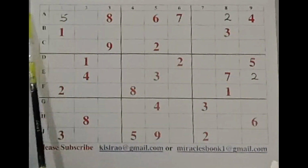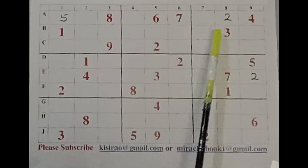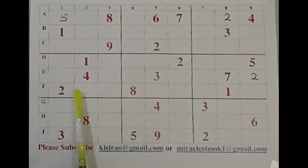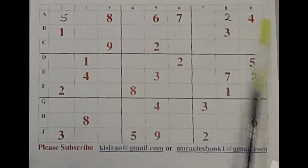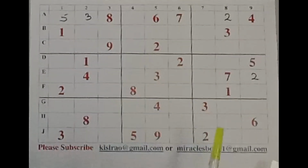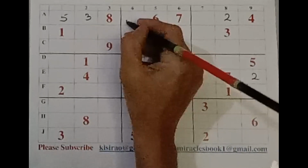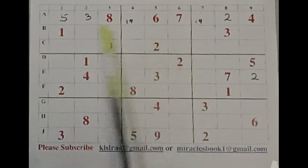Now come back here. Look at this row A. Including this number 2 and 5, I have 6 numbers now. Only 3 vacancies are there, and those 3 vacancies are for 1, 3 and 9. We have 1 here and 9 here in the same box, therefore this is the place for 3. So let's confirm number 3 there. And in this row, these 2 cells are for 1 and 9 clearly. We don't have any cross checks down below. Therefore, let us make them our first pair and write like this: 1 and 9.